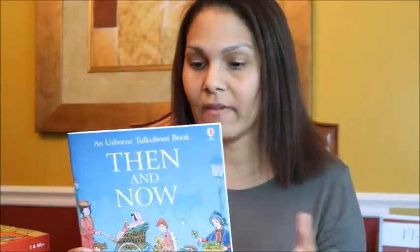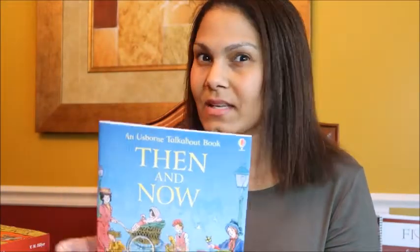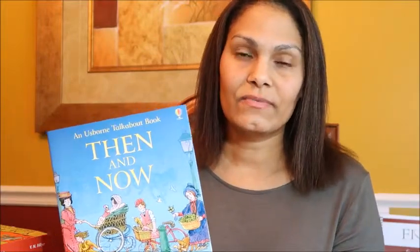So the first book I want to share with you is from Usborne. It's the Then and Now book, and it just kind of helps your child get a sense for what exactly we're talking about when we say the past or history, because sometimes that is a difficult concept to grasp, when the ages 4, 5, and 6.